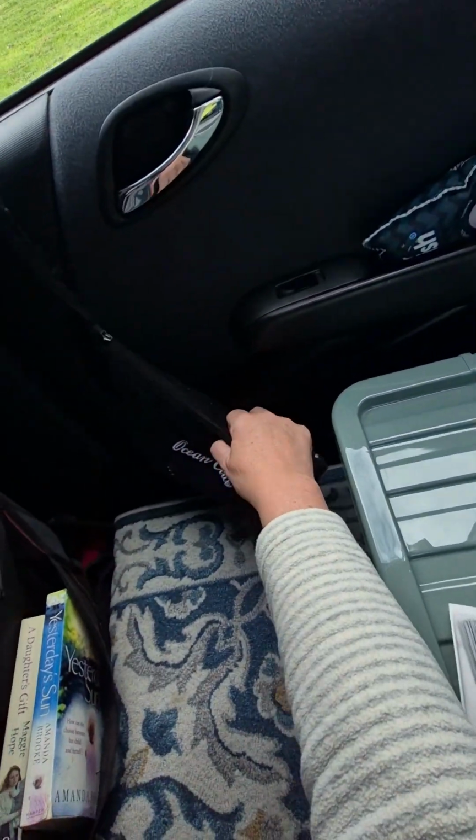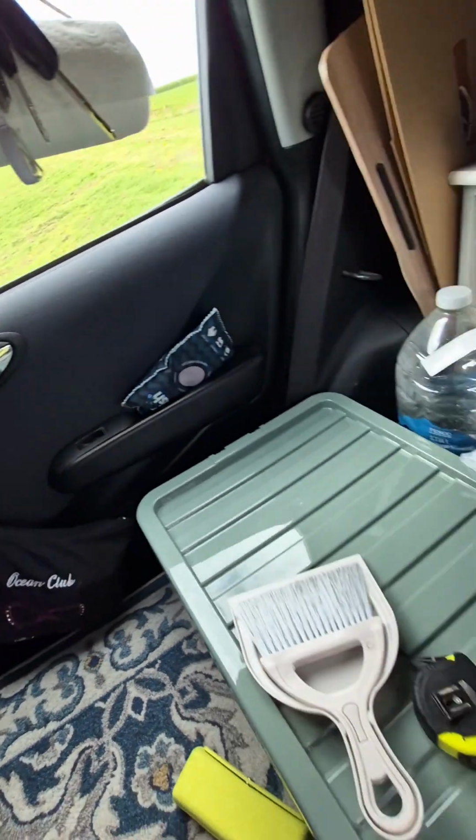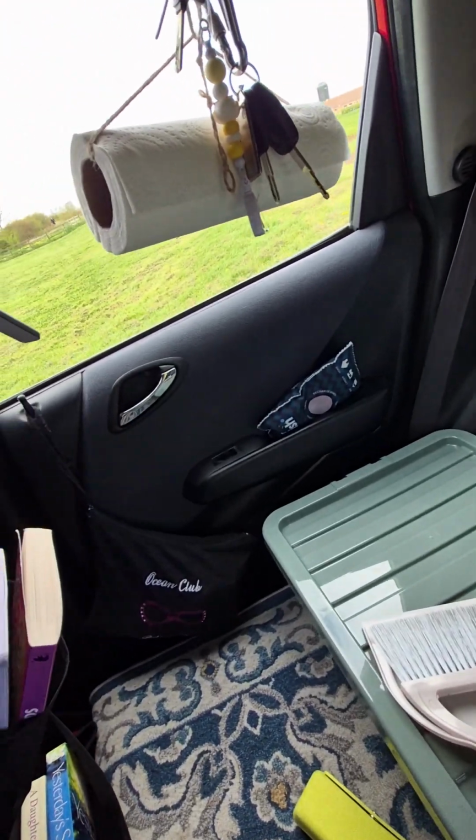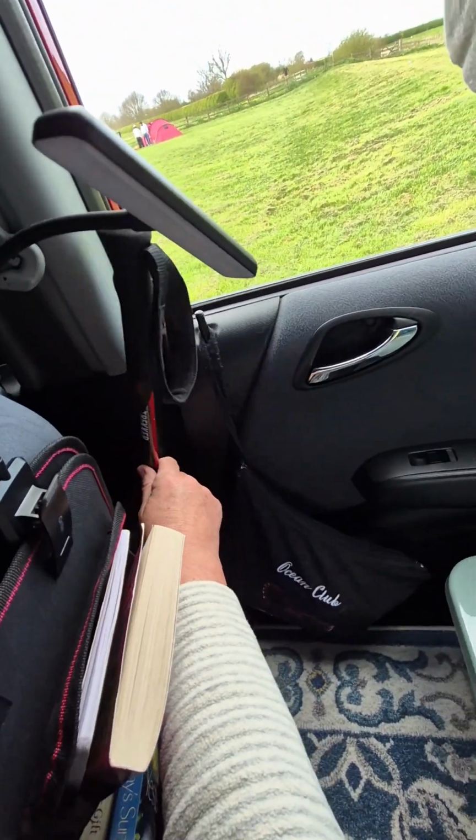Anyway, there's my toiletry bag. I've just hooked it on there because it kept going walkabout. My walking cane, because I've got a pulled back, sits down here so I can grab it from the driver's side.